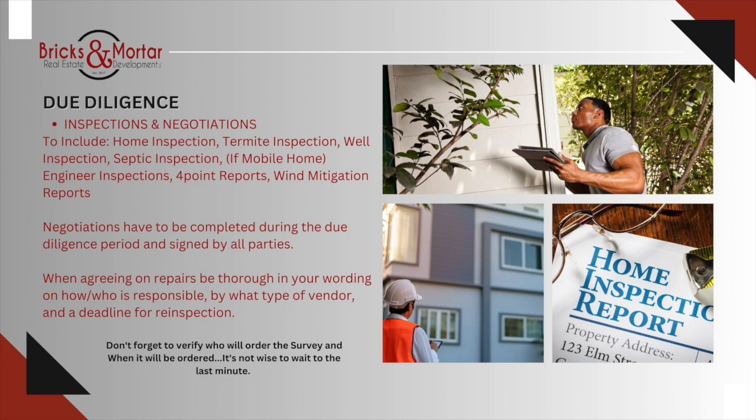When agreeing on repairs, be thorough in your wording on your addendums about who's responsible for the repair, what type of vendor will do the work, and the deadline for it to be completed. For example, the house needs to be repiped. The seller agrees to have a licensed plumber repipe the whole home with this product, to also include permitting and final inspections through the county, to be completed by such and such date, which is obviously not the same as your closing date, for the opportunity for the buyer to have it re-inspected.